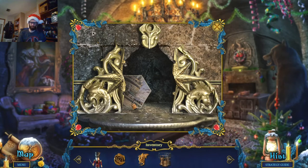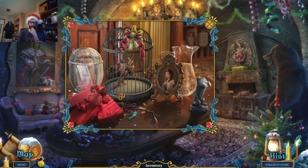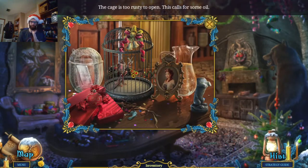What are these? Weights and a fresco piece. Oh, before we go put the fresco in. The cage is too rusty to open. This calls for some oil. Okay, I can't open it without a handle.